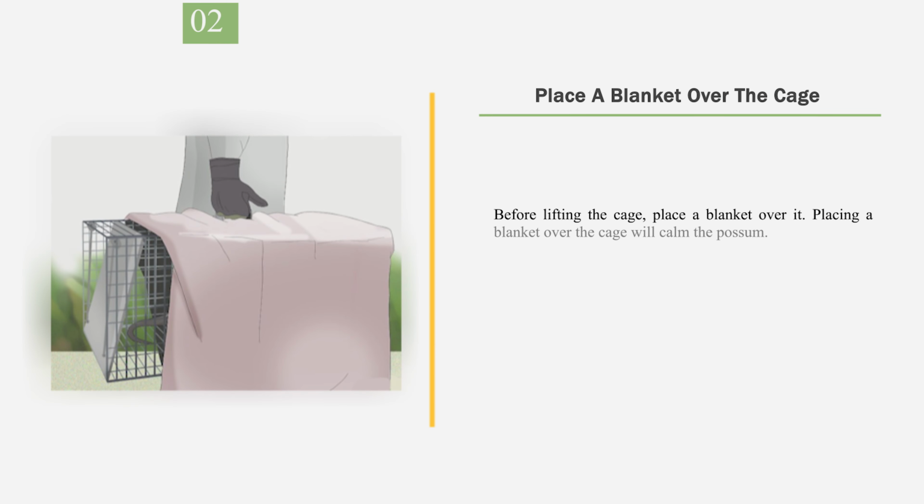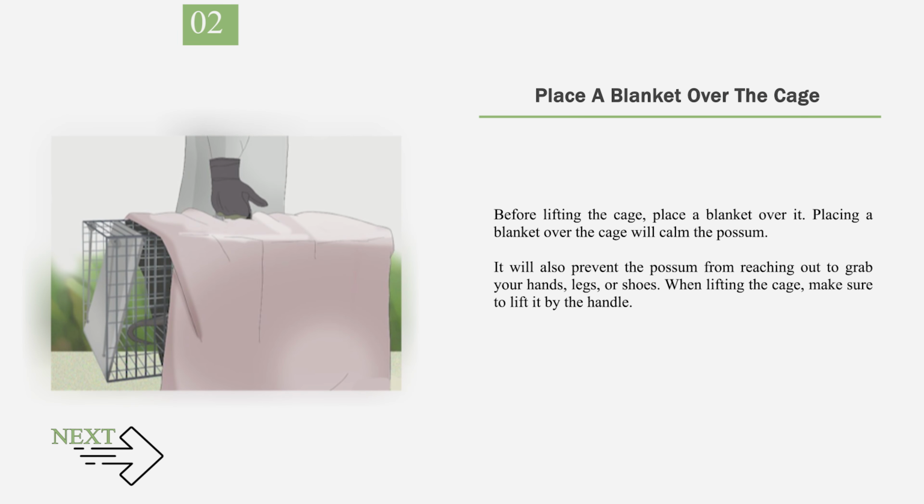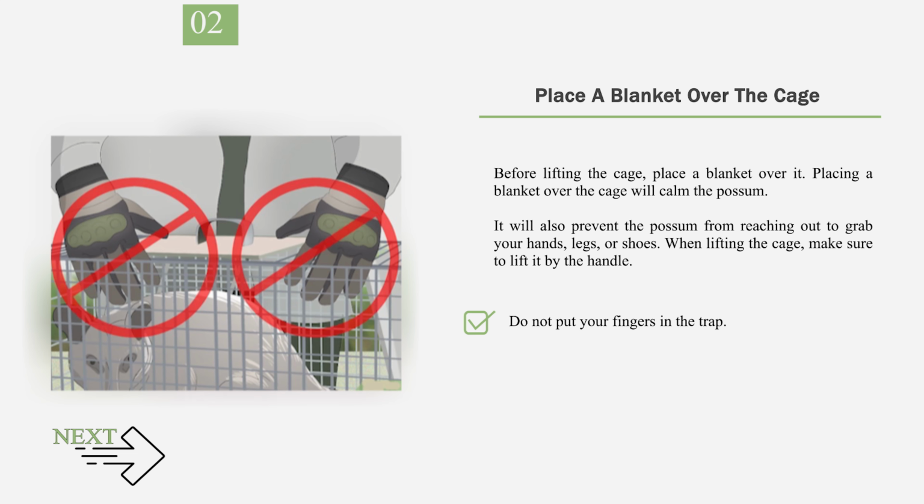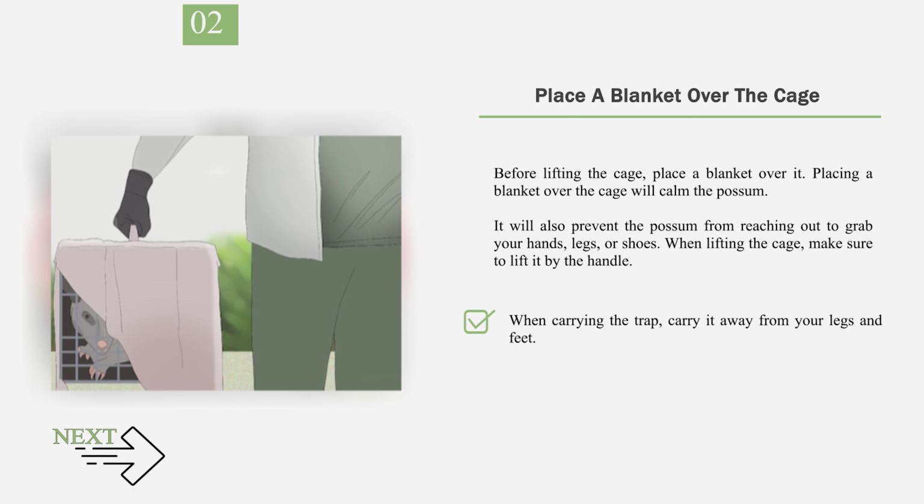Number 2. Place a blanket over the cage. Before lifting the cage, place a blanket over it. Placing a blanket over the cage will calm the possum. It will also prevent the possum from reaching out to grab your hands, legs, or shoes. When lifting the cage, make sure to lift it by the handle. Do not put your fingers in the trap. When carrying the trap, carry it away from your legs and feet.